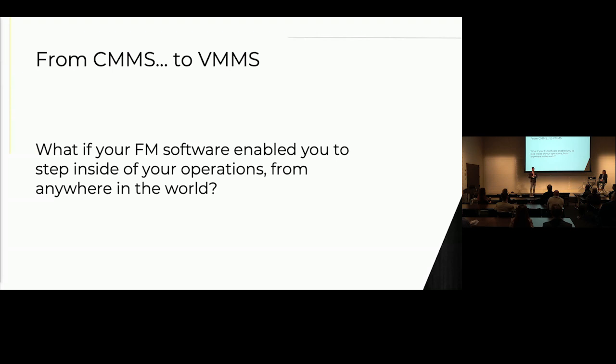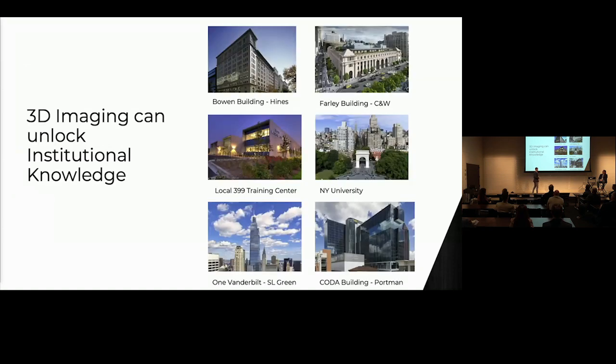And hopefully everything works and I'm able to show you guys some live examples, because obviously it's visual, it's better to show rather than tell. So we'll be doing that. So we've been pioneering 3D scanning technology and how it could be used for the operators to unlock the institutional knowledge of the building and protect it over time.